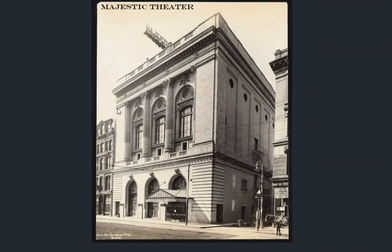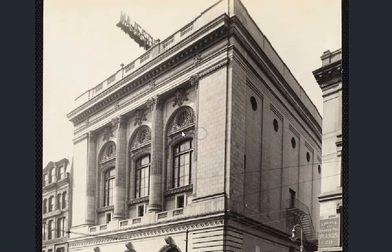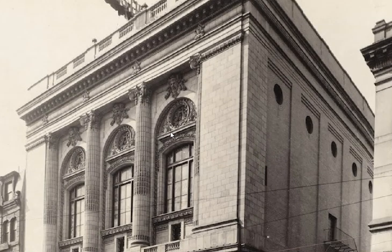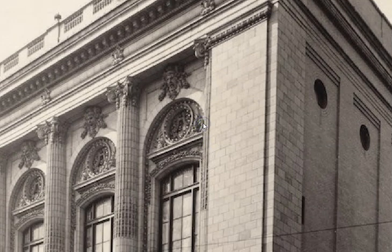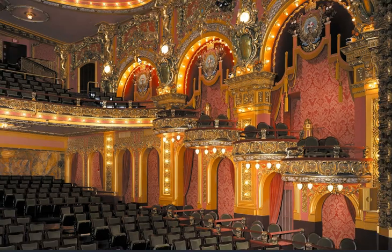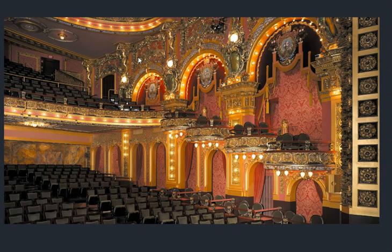Majestic Theater. Nice looking theater. Do you think it looks nice on the inside? Uh-huh. Or is it the dog making noise upstairs? Let's have a look. What do you think? Fancy pants?